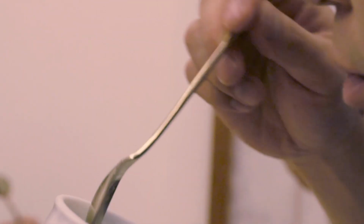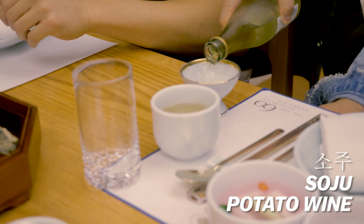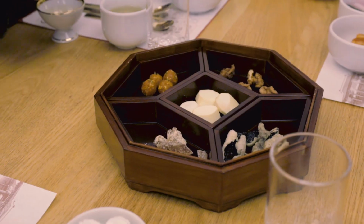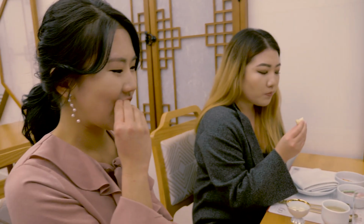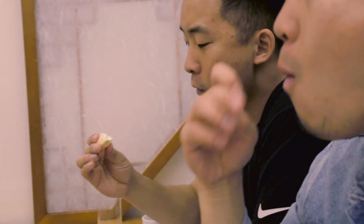Ooh, that's good though. I feel like that is like a good hangover thing to eat. I have never had potato wine before. Yo, I had rice wine. I've had grape wine, not potatoes. Ginseng? Oh no, it's chestnut. Chestnut. But it's not cooked. Whoa. Have you guys had this chestnut before? Not raw, but they usually have it during traditional events.